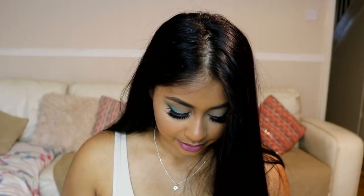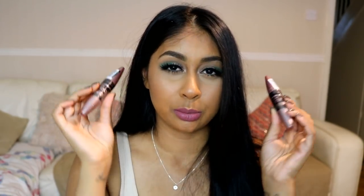I have more Maybelline products that I picked up. Maybelline is one of my favorite drugstore brands. They just have very nice, pigmented, affordable, good quality makeup. And obviously you guys know that I'm obsessed with the Lash Sensational, so I got these two because it was on a buy one get second half price offer. So I picked up both, and they are both in intense black.